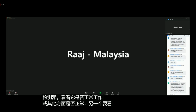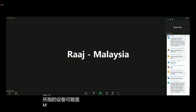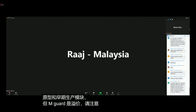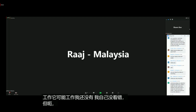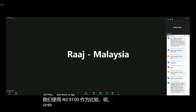Another area to look at is the device which you're referring to could be one of the predecessors of emGuarde because it has been in the market for like 7 years, I think. So those were the prototypes and early production models. But emGuarde is the premium end. Notice that emGuarde is operating not by battery, it operates on the DC current. So two different devices. It may work. I haven't seen it myself. But the test will be for us to use the RD9100 as a comparison, comparing an apple with an apple.